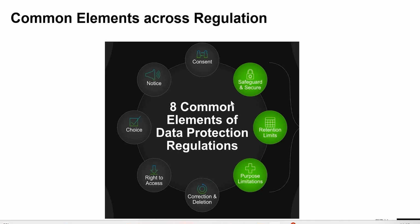If you look at the common elements, like you need to give a privacy notice before collecting personal data, consent as a lawful basis, how do you handle consent, when you need consent, what are the consent attributes, right? How do you protect and safeguard the data you have in your organization? What is the retention period of the data? Why are you collecting this data, and limiting that purpose to the specified collection criteria, as well as correcting the data? These are data subject rights, the right to access, providing a choice to the data subject whether they need to mandatorily give the personal data, or they have a choice to decline giving the personal data. So these are some of the core aspects which are almost the same across many data privacy laws.